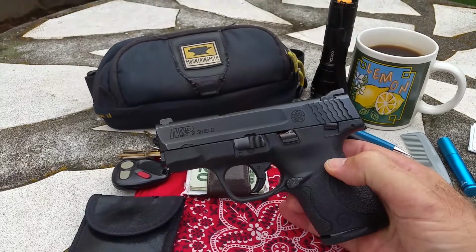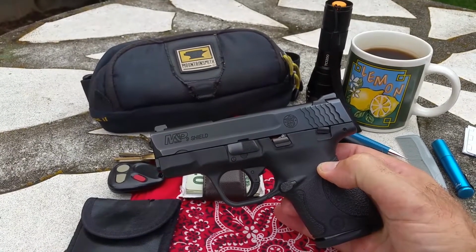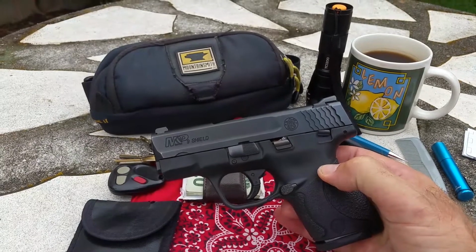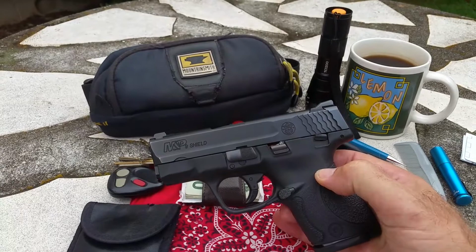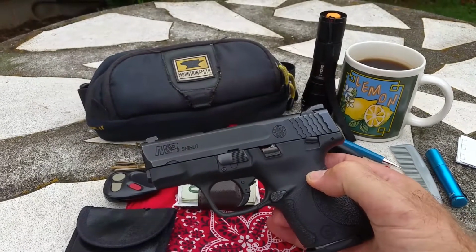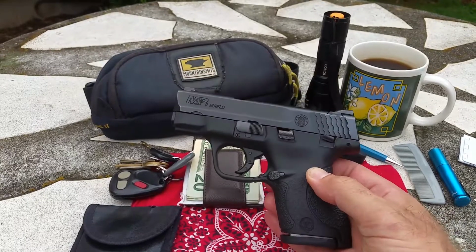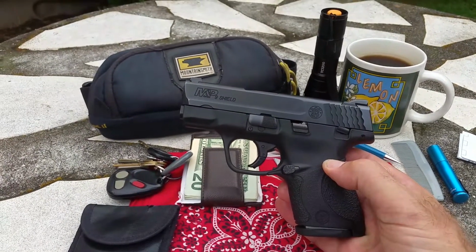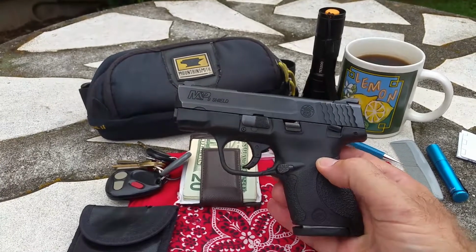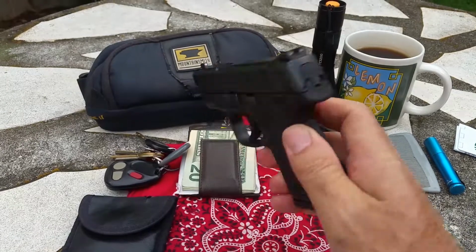I've been busy with caregiving for my mother, and also had the opportunity to introduce my cousin David and his wife Debbie to South Carolina. They've never been here before, and we spent several days together sightseeing. But I haven't had a chance to get it to the range, and what I'm doing, I carried the Glock for the better part of 2 weeks, and I switched back over this week to the Shield.